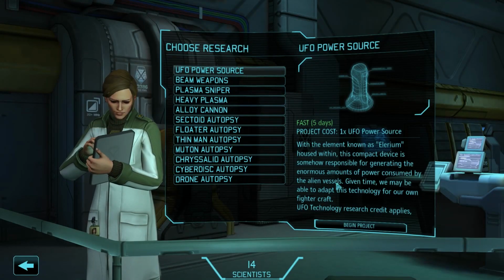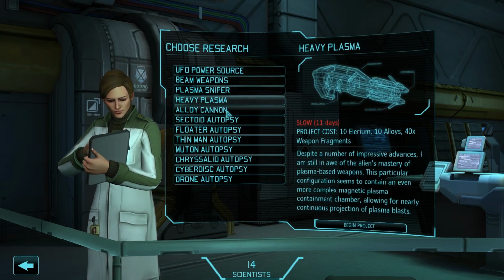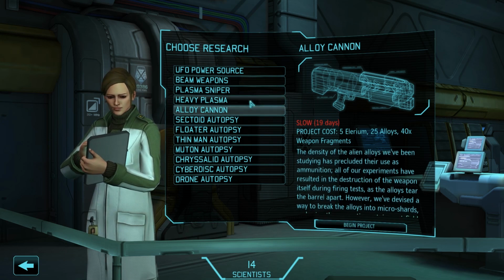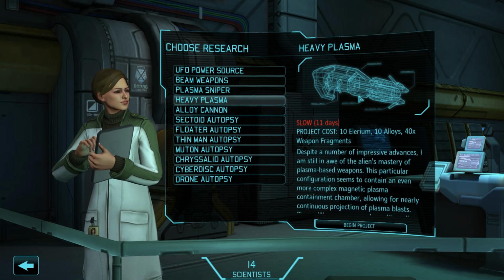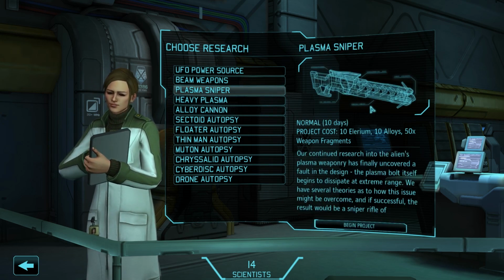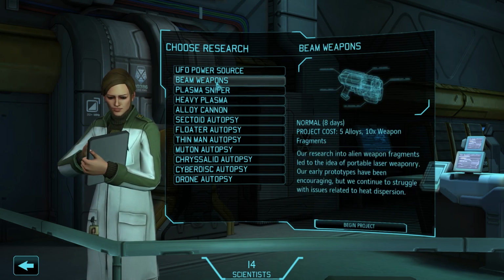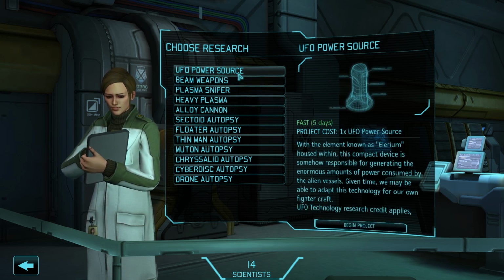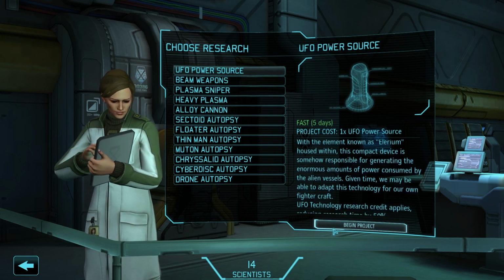Okay, so we will not build our own. We will be able to capture our own, of course, and now we can research alloy cannons. This is basically the most powerful shotgun in the game, the most powerful squad automatic weapon or machine gun in the game, and the most powerful sniper rifle in the game. Beam weapons, let's not waste time. Let's proceed with UFO power source, because this is 5 days only.